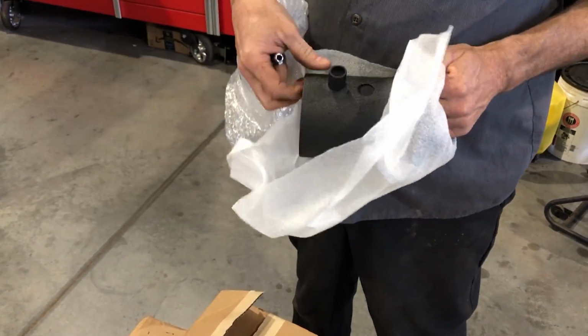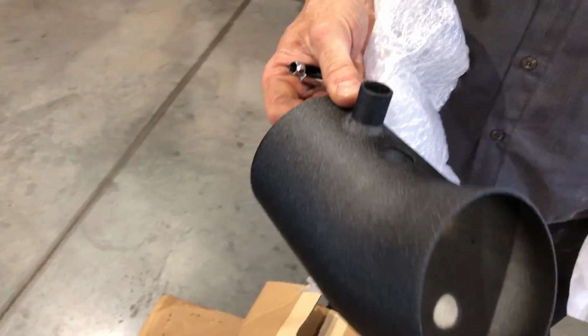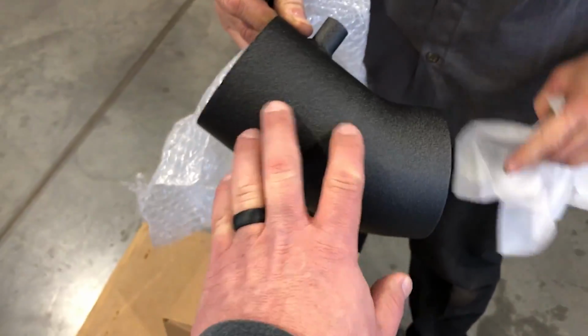Oh, I like it. Black powder coat. Quite nice. Yeah, it's like a wrinkled powder almost.